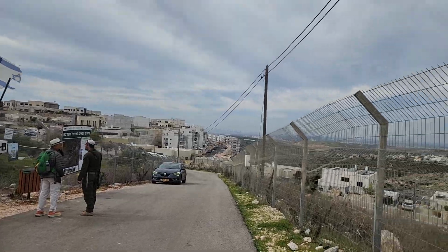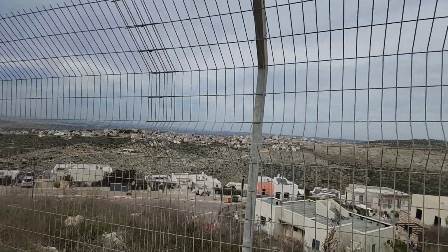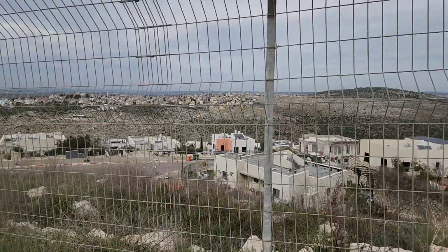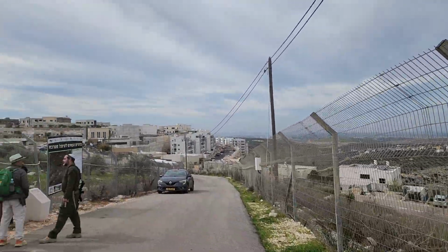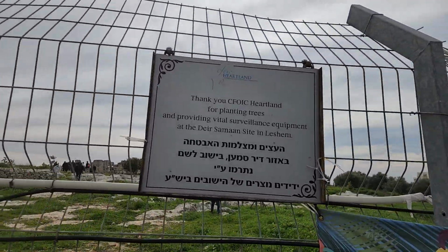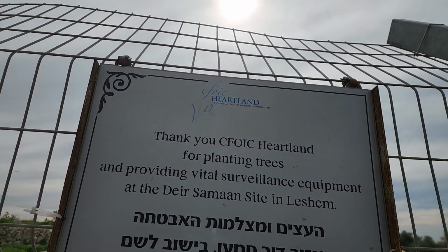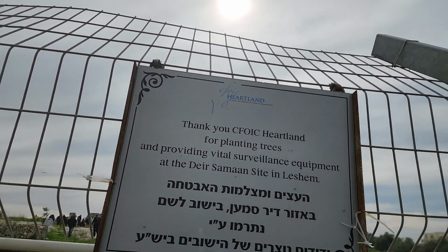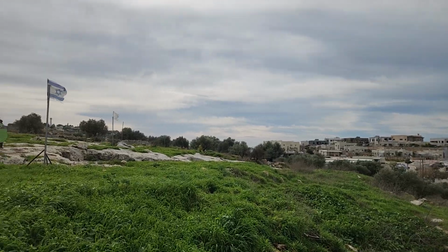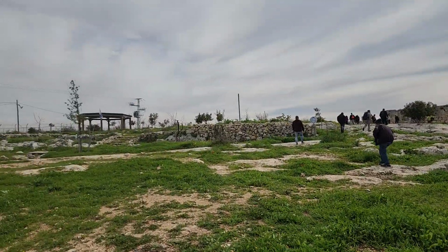Well, good afternoon. Actually, I'm in Samaria now, in a beautiful place, heading to an amazing place, and let me take you there. First of all, those are two Israeli villages, Alei Zahav and Leshem, and in between there's a very important Christian area. And you can see that the Christian, the evangelist, actually donated that place and renovated it. I mean, planted some trees here.